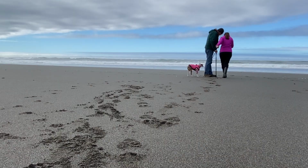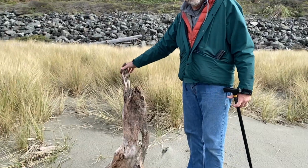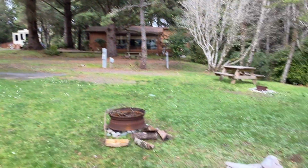Sea glass, agates, and sand dollars right on our own beach by our campground. We've been looking all over the coast for these, so we found all three right here. Who'd have thunk it? The yard ornament. Catch for the day, right there.